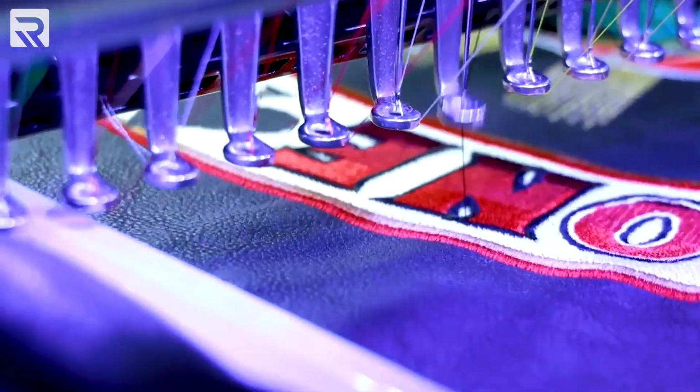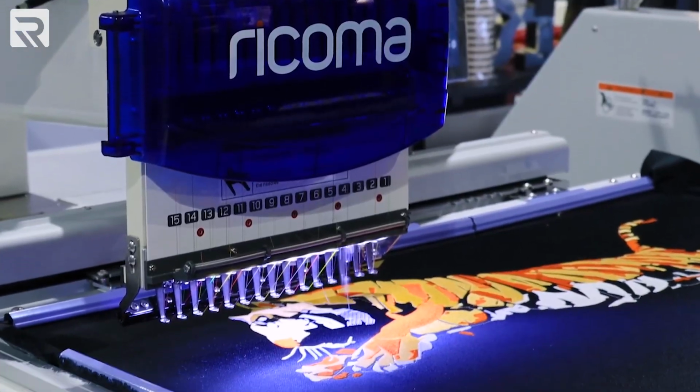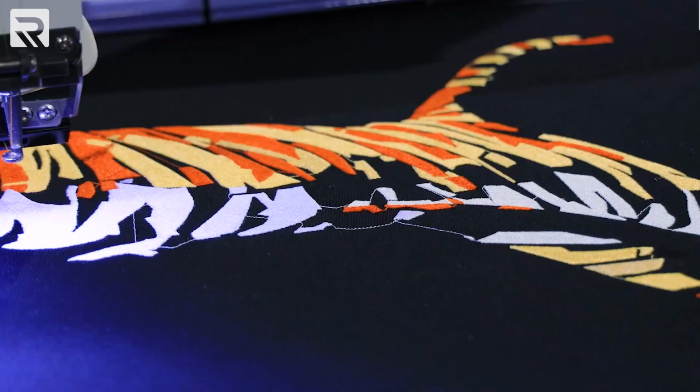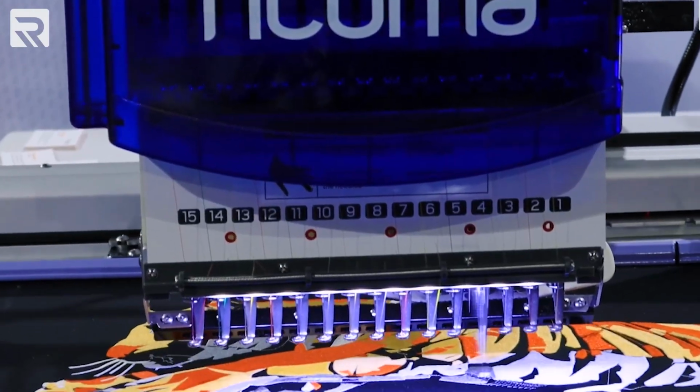With a multi-needle commercial embroidery machine, it can also give you the versatility to do much larger designs with embroidery and do them much faster, so you're saving time and therefore making more profit in the long run. These larger, more intricate designs can also sell for a much higher premium in the marketplace, therefore elevating your brand's presence amongst your customers.